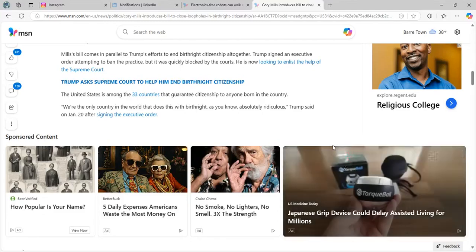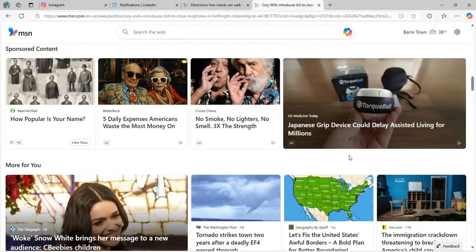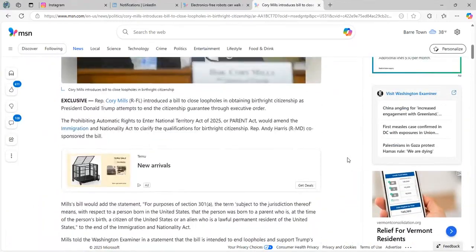Now, the United States is among the 33 countries that guarantee citizenship to anyone born in the country. Quote, "We're the only country in the world that does this with birthright, as you know, absolutely ridiculous," Trump said on January 20 after signing the executive order. Right, so that will conclude that article.